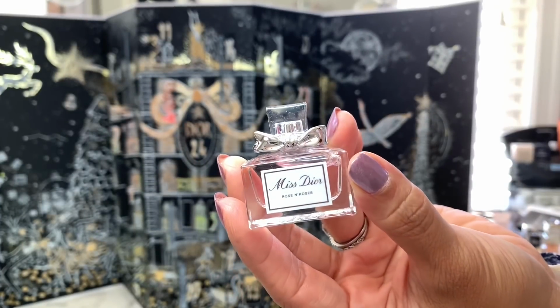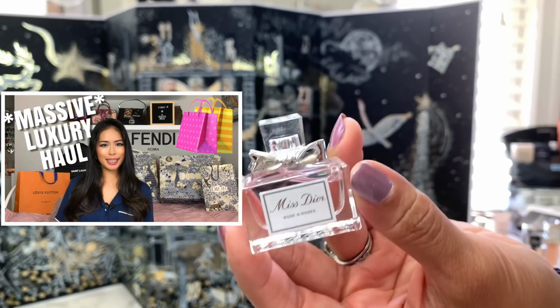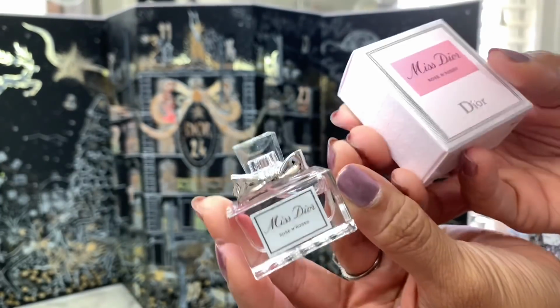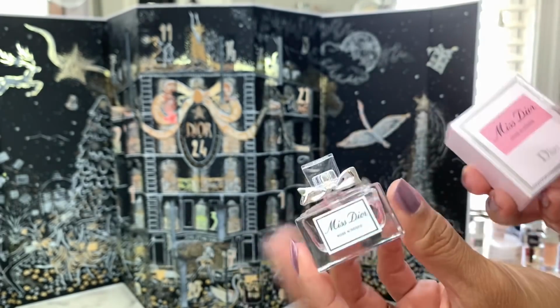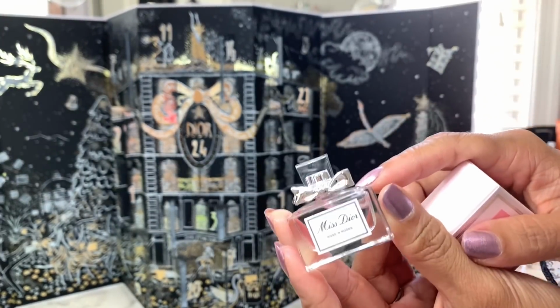I actually own a full set of this. I got this on Mother's Day. It was kind of like my Mother's Day haul. I got the Rose and Roses perfume set. And then with the coupon code that I'm gonna mention at the end of this, I got another deluxe sample of the Miss Dior Rose and Roses. So I have tons of these. These are great, they're so cute. And I like that the bottle is a mini version of the actual bottle.